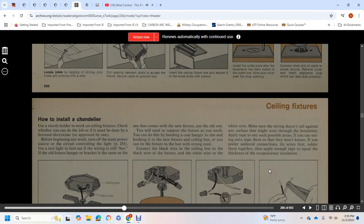How to install a standard chandelier. It is sturdy and hard to work with on a ceiling. Check with the fixture and the local code where you live. Do the job only if it is allowed, otherwise it must be done by a licensed electrician. Before beginning any work, turn off the main power source of the circuit controlling the light. Use a test light to find out if the wiring is hot.